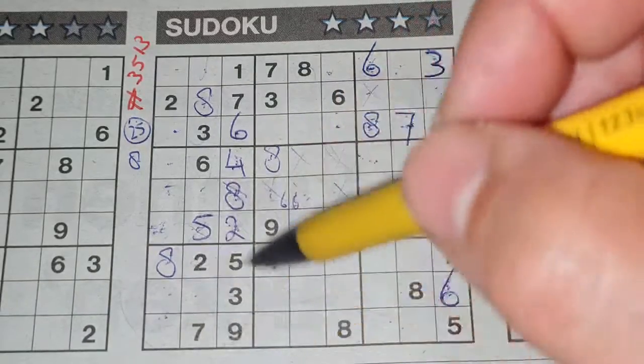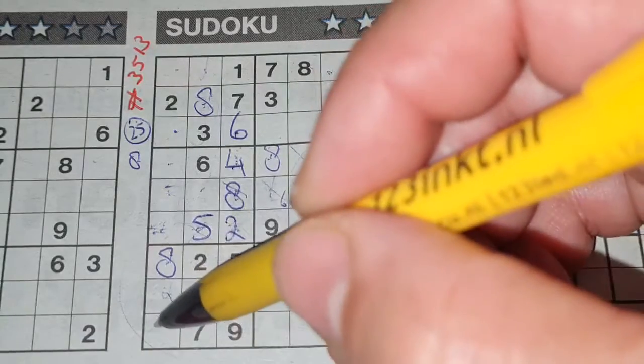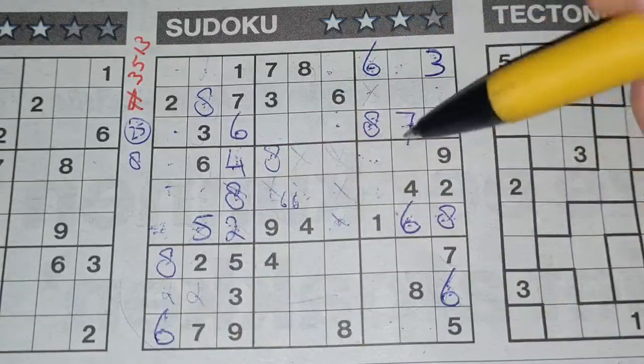3 missing numbers in this big square. One of the missing numbers is a 6. We see here 6, no 6 in these 2 boxes. So 1 box left for the 6 should be there.